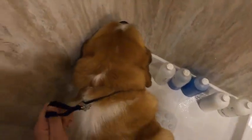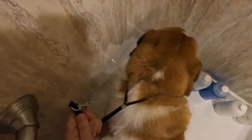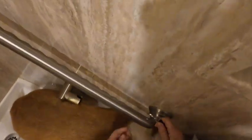Rosie, you're crowding him a little bit. You're crowding him. Yeah, okay, wait. Wait. Good boy, wait. Okay, this way. Good boy. Okay. Can you back up? Can you back up a little bit? Back up a little. There we go.